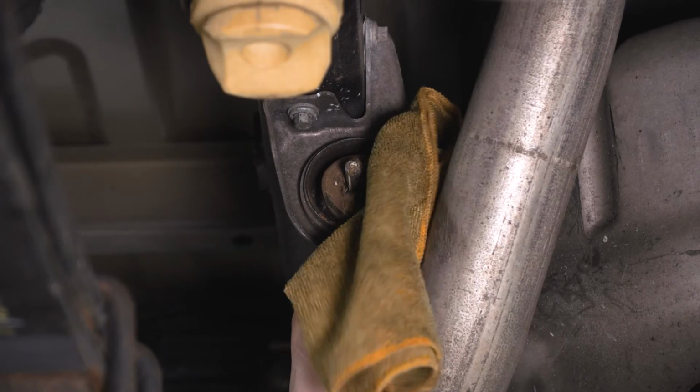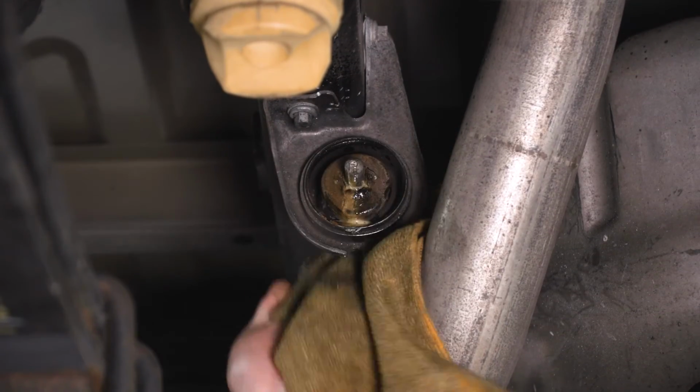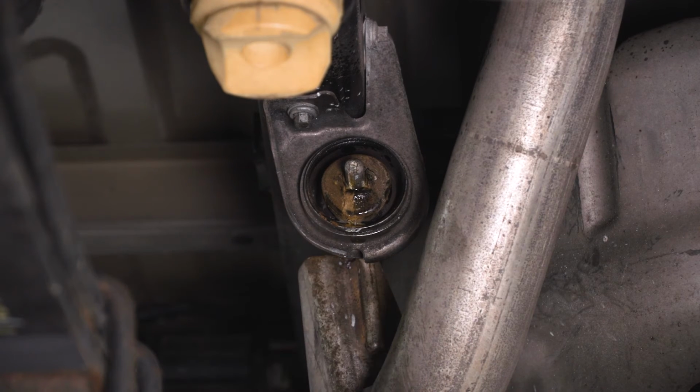So this last one here, right on our tailpipe, again, we're just gonna hit it with some PB Blaster. And again, this doesn't have the barb on it either. So now we should be good to push this whole exhaust back and pull it off of our truck.